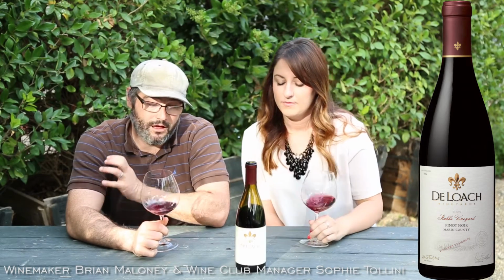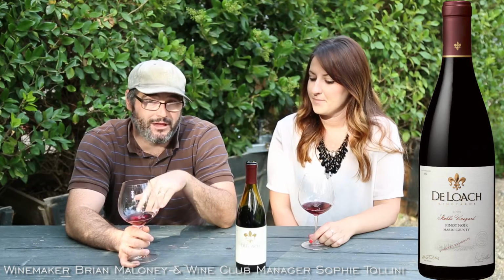Next wine we're going to try is our 2013 Stubbs Vineyard Pinot Noir from Marin County. So the Stubbs Vineyard is one of the more intriguing sites we work with because it's really planted in an area that up until 15-20 years ago there were no grapevines, and Tom and Mary Stubbs really pioneered this small little valley just southwest of Petaluma, really on the edges of the Petaluma Gap.